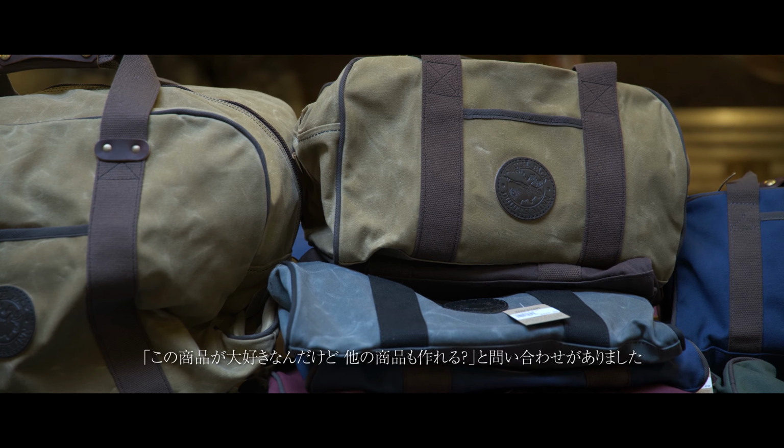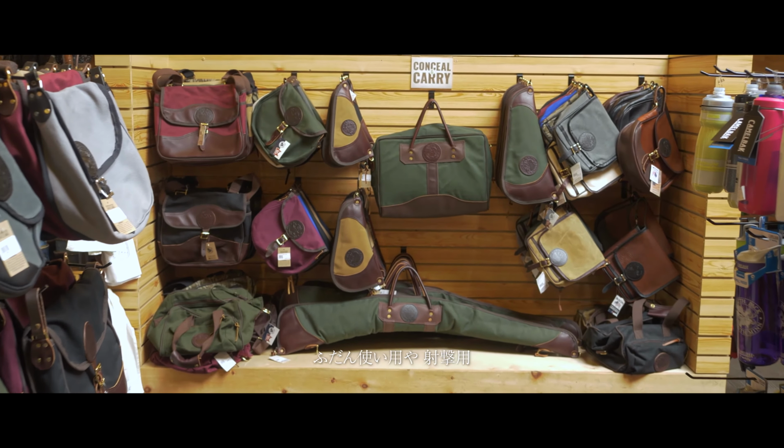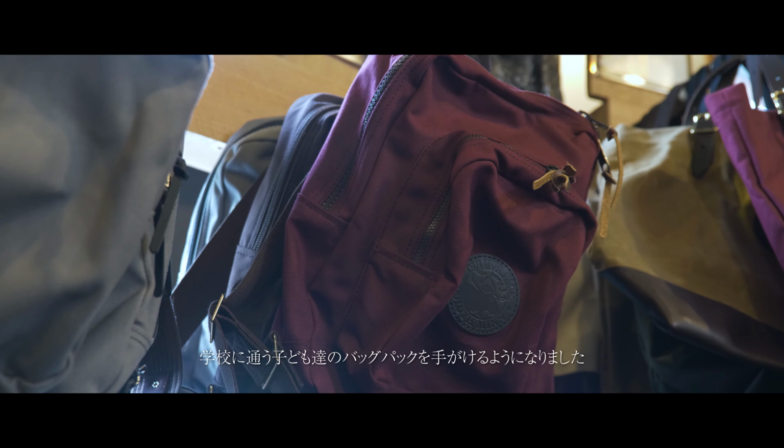And that's where we have branched out from the original canoe pack to our luggage lines, to our lifestyle lines, to our shooting sports lines, business lines with briefcases, and for school kids, the backpacks and all of the book bags and everything. So our loyal customers are the ones who have actually helped us move forward from the original beginnings of a utilitarian bag, which was the canoe pack.